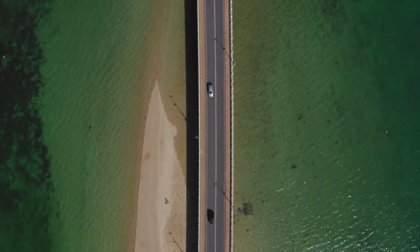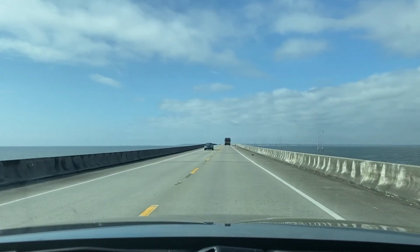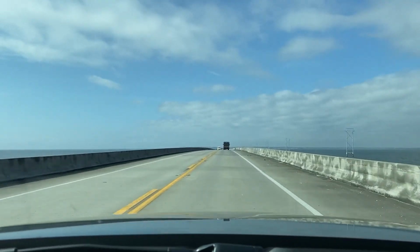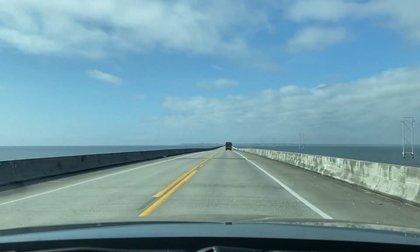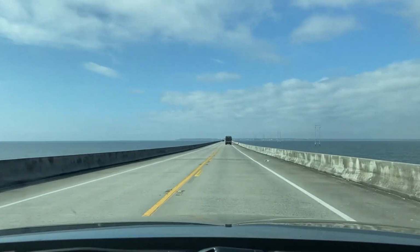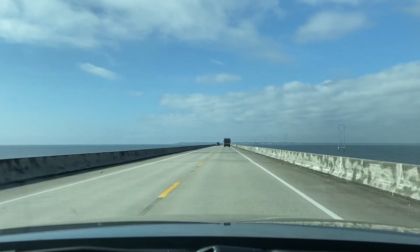Nice calm day out on the Gulf in the Apalachicola Bay, between East Point and Apalachicola. Now, Apalachicola didn't have a Piggly Wiggly there? I believe it did. There you go. All right, so we're going to keep driving along the bridge here on our scenic drive on Highway 90, U.S. Route 98. All right, so we're coming into historic Apalachicola.